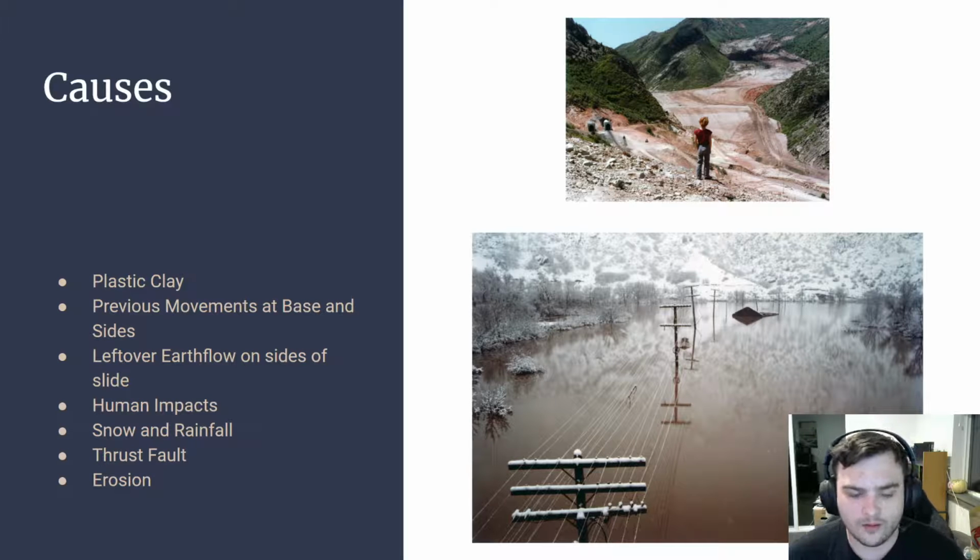There are a lot of human impacts. There's a lot of logging, there's roads, railroad, as well as they dredged the river, which they think cut into the bottom of the slide.